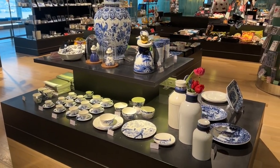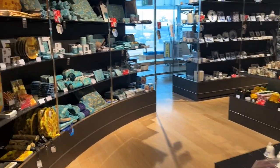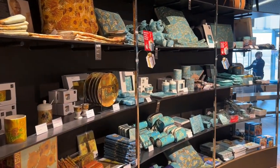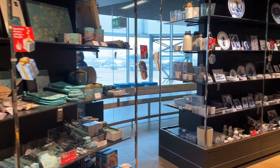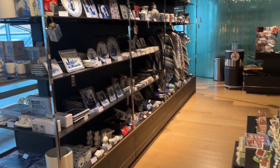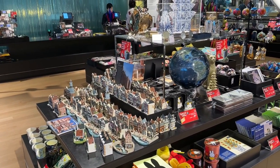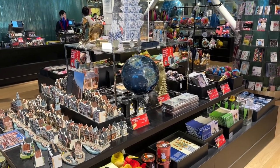Just past that is this store here that has all kinds of fantastic plates, bowls, vases, of all kinds of different designs. Some of these actually will show up again once we're on board in the business class cabin of KLM, which is a fantastic touch to see, and you'll see that plating that they give us once we get on board.